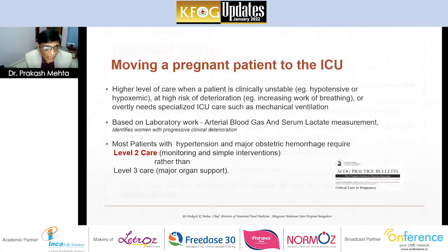Okay. Now, we next go to some of the important aspects before we go actually into the ICU. How do we move a pregnant patient to the ICU? Now, high level of care when the patient is clinically unstable. What do you mean by clinically unstable? She could be hypertensive or she could be hypoxemic, or she could have a high risk of deterioration. That is increased work of breathing.